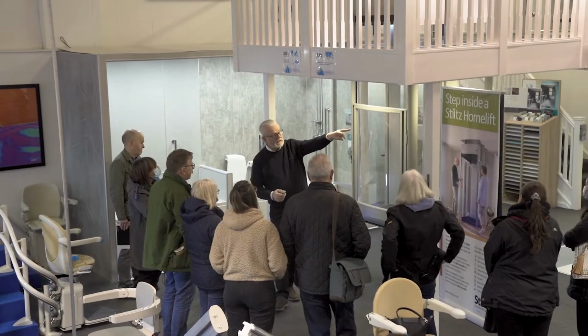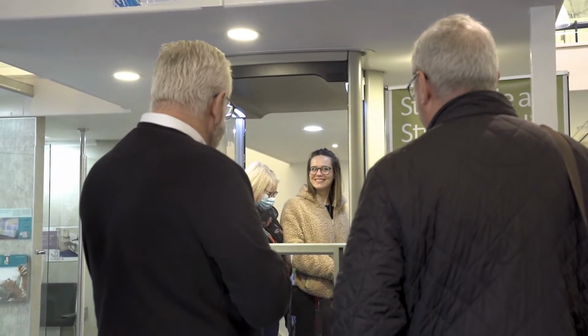We've had the stilts lift, which is a through floor lift, and also how successful we can do this in comparison to what's already on the market in terms of price and in terms of the footprint of the lift.